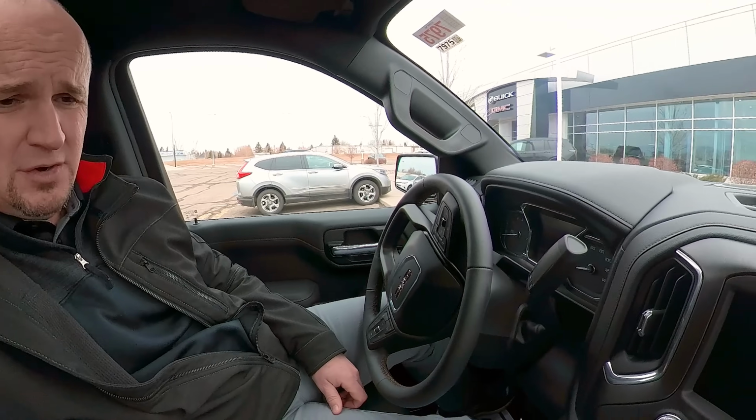So I am actually test driving a new vehicle right now. And I'm going to give you a little tour. I'm using the Insta360 One X2. And this is the GMC Sierra 1500 AT4.